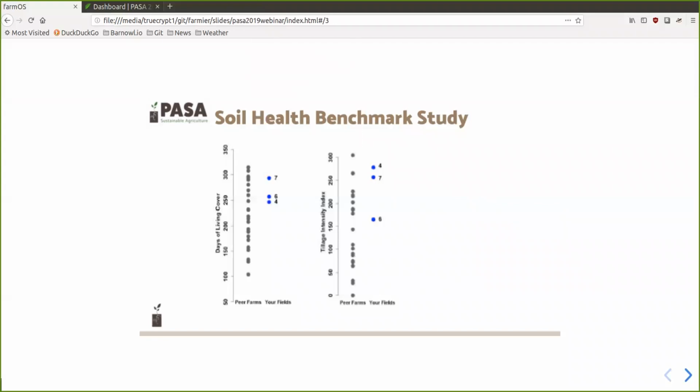We're also able to look at the tillage intensity and the soil disturbance and show this case study farm relative to their peers. And in this case, this farm was actually tilling quite a bit more than some of their peer farms. And it's these kind of data sets that are helping PASA drive education in a way that we can help everybody learn from leading farmers that are really pushing the limits on cover cropping or on reduced tillage. And it's all made possible by having good records on the farm, which is, again, why we're excited to work with Mike for making FarmOS more available.